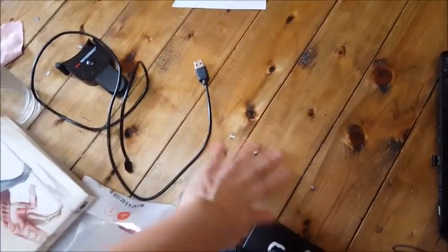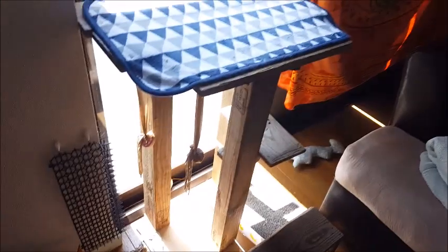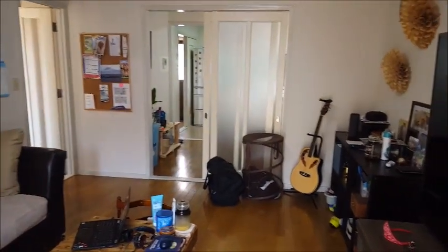This is the coffee table that Jimmy made. It has pretty cool legs, kind of like that game you play where you knock things down. And then this is another cat corner. And we built this out of scrap wood for the cat. Let's get a different view here. Yeah, it's a good space.